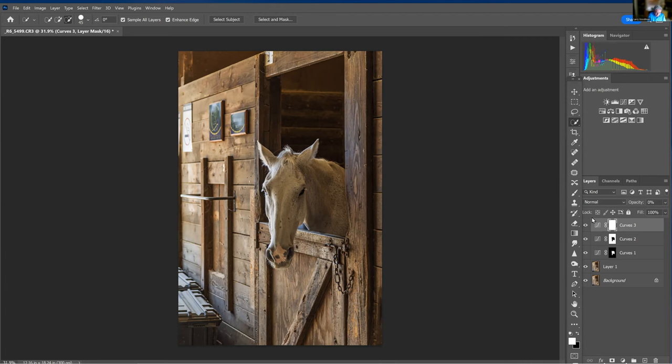And of course, you could add your hue saturation. You could add vibrance. You could add saturation and so forth. It depends on what the image needs. Okay, so next we're going to go to dodge and burn.